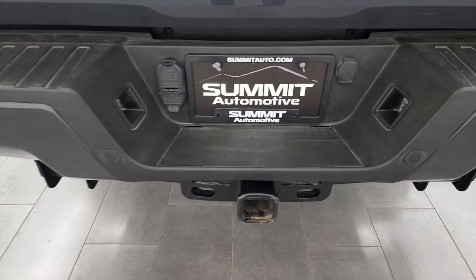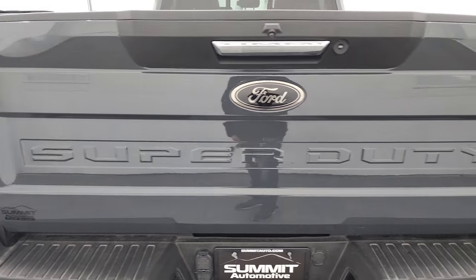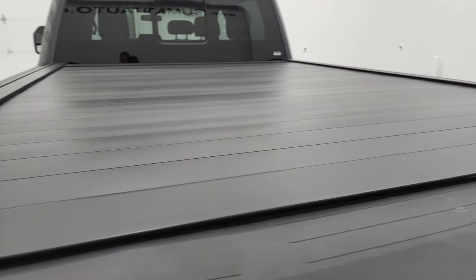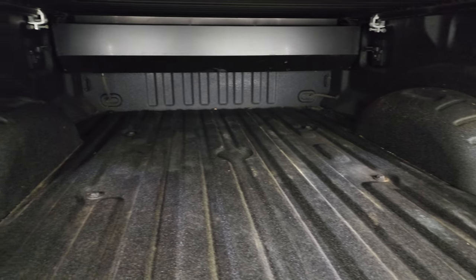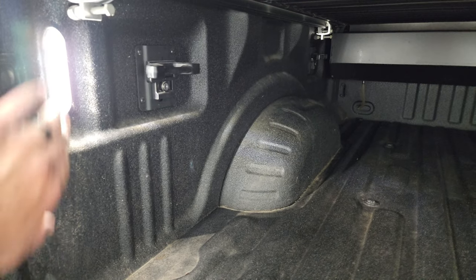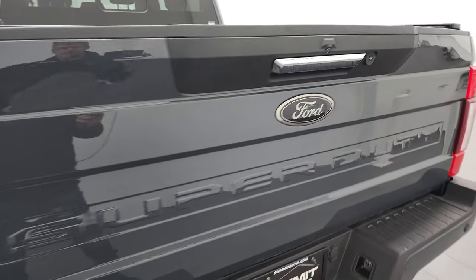Backup parking sensors, full towing package, which includes receiver hitch, 4-pin and 7-pin wiring. And the tailgate is in very nice condition as well. You get a Ford factory roll-up tonneau cover, which is a really nice feature. And this one also comes with this spray-in bedliner and LED bed lights. No major damage back here, and you do get the side box tie-downs and the LED lights. You can turn those off and on with that button right there. That bedliner goes on to the tailgate, which is a nice feature as well.